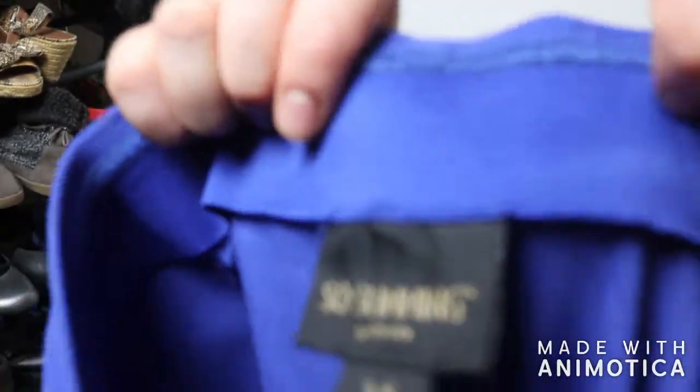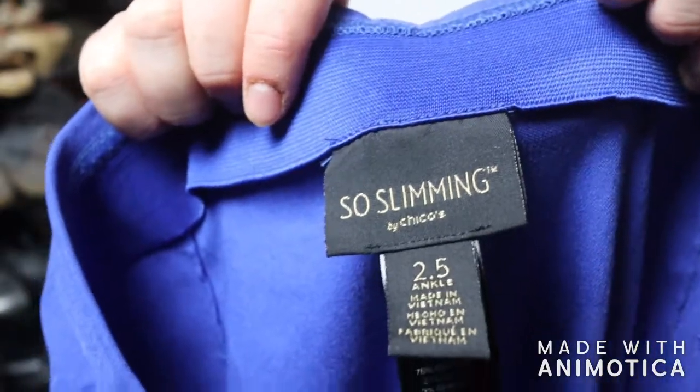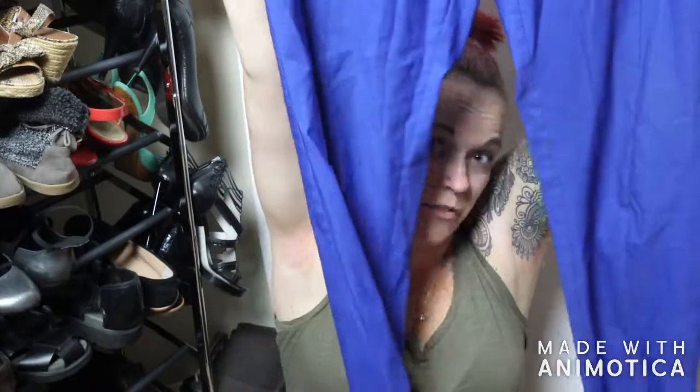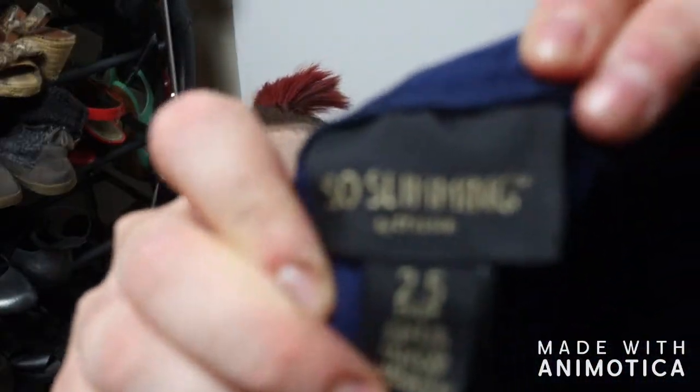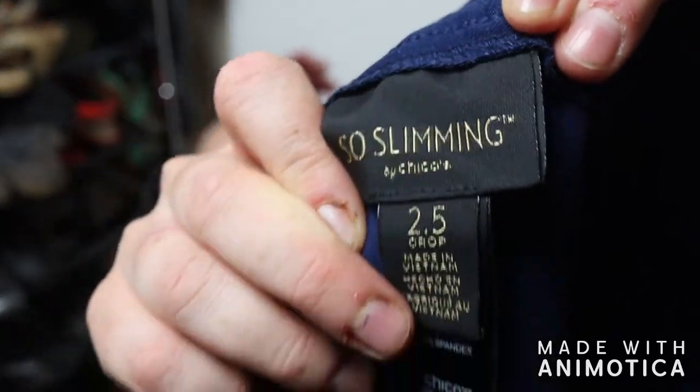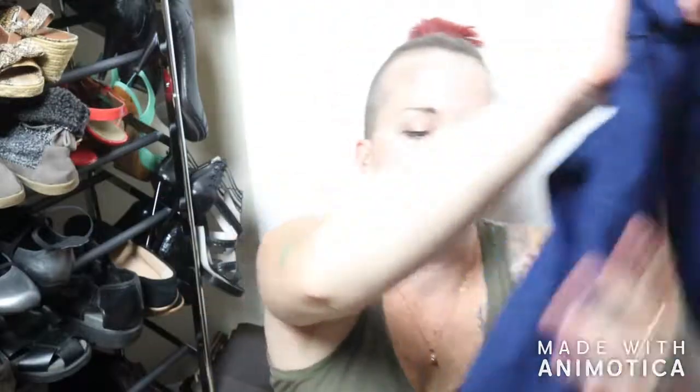Alright, so this is another one of the So Slimmings. Like I said, I got a few of these. So these ones are in cobalt, so like a cobalt blue color. 2.5 ankle, stretchy, like more formal leggings almost. And these ones are actually the crop fit, like an ankle almost. But these are the same. They're So Slimming by Chicos. And then these are navy, so they're actually a little bit shorter.